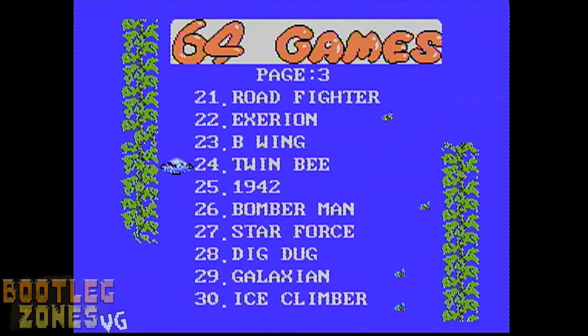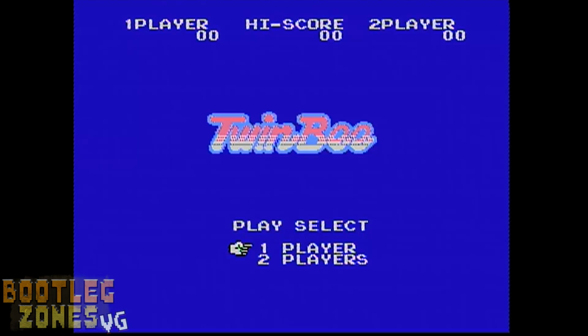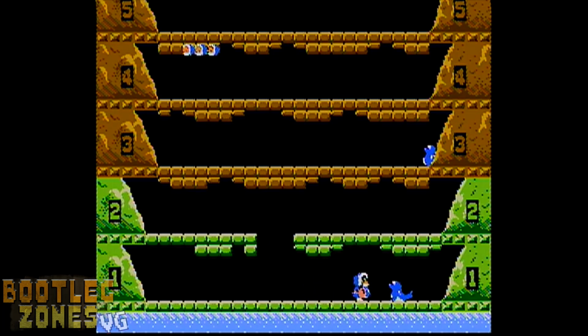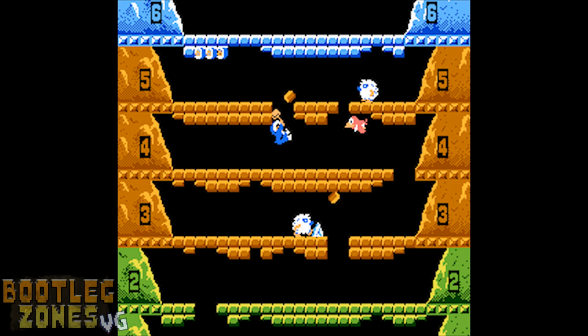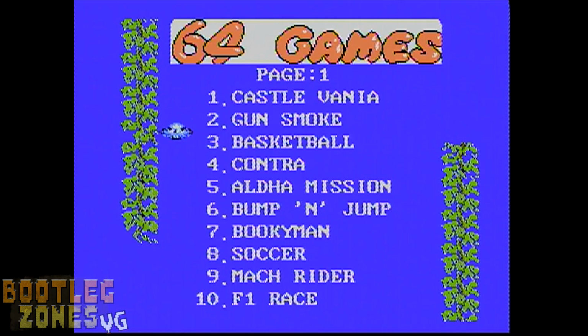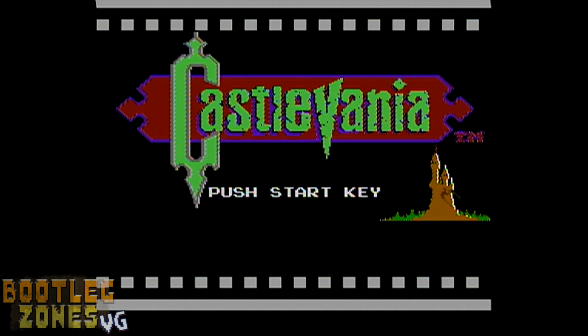Carts like these were the reason I didn't even realize that Twin Bee and Dig Dug didn't actually get released over here originally. They were also why I remembered the seals showing up in Ice Climbers more than the Fry Guys. The only game that seems odd to be missing from this list is Mario 1. I guess they switched that up this time with Castlevania.